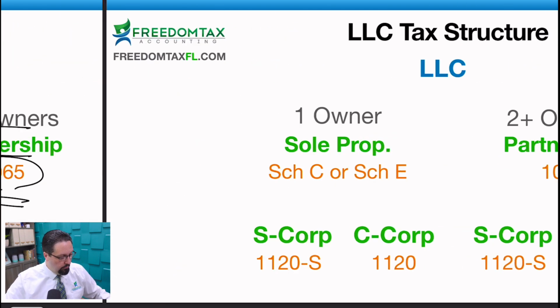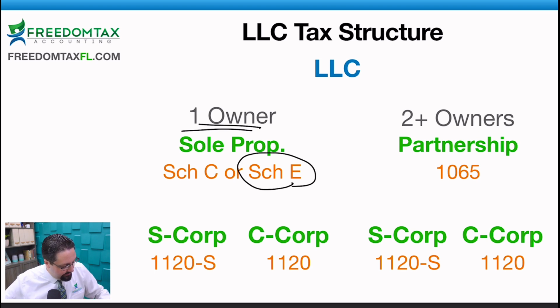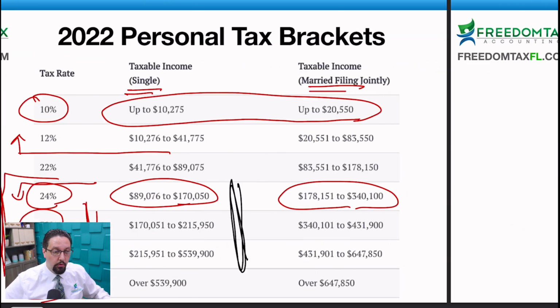Okay, so once again, if you go above these taxable income levels here, then you're paying too much taxes. So what's the difference with the LLC? With the LLC, the beauty is if you have one owner, yes, you pay the same way under the Schedule C. And if you're in those lower tax brackets, there's no difference. But once you're over these higher tax brackets here, then it doesn't work for you.